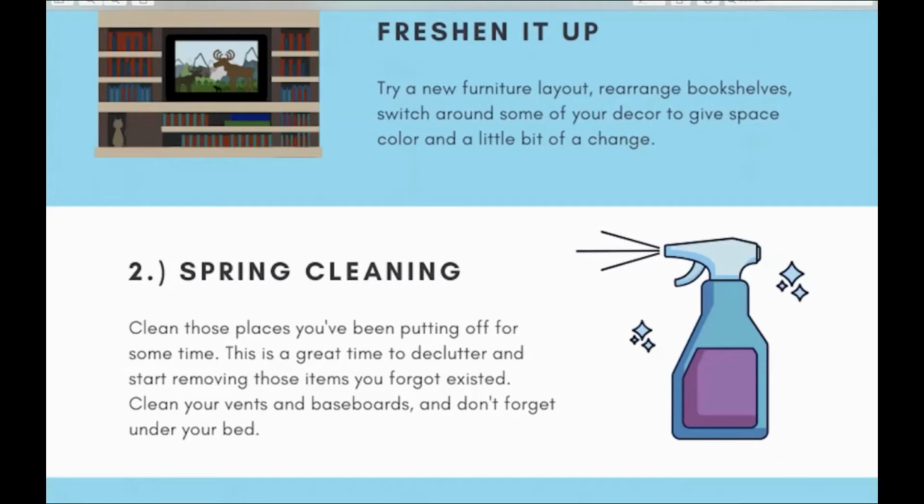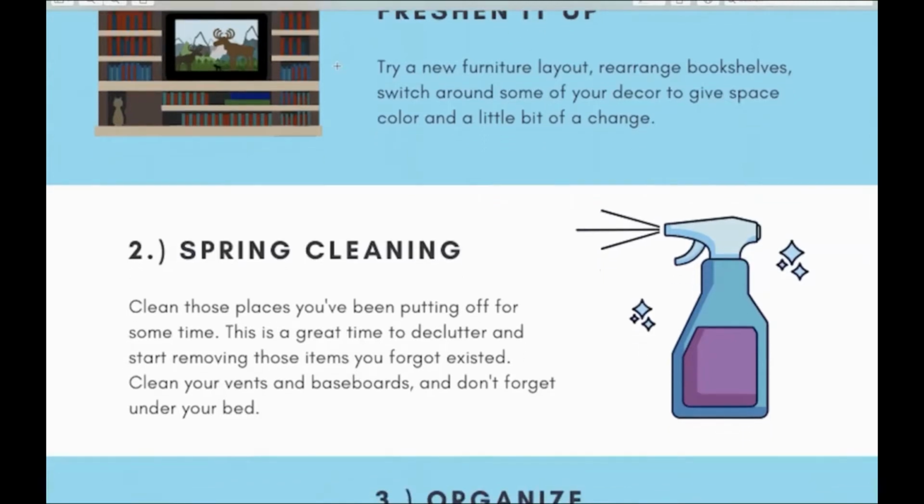Great time to declutter, remove items that you forgot even existed. Right now, I still have a space in my house that I know I need to get to, and this is probably a really good time to do it. But even in quarantine, I keep dreading it. But it's a really good time to do this, cleaning your vents, cleaning your baseboards, and don't forget under your bed. Again, things can accumulate really quick. So a good time to start that spring cleaning. And guys, we're in springtime. So again, great time to hit your spring cleaning with more detail than normal.